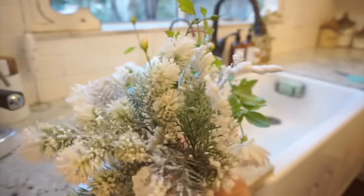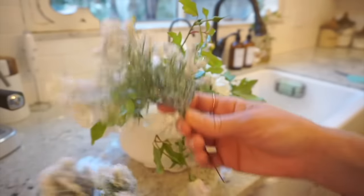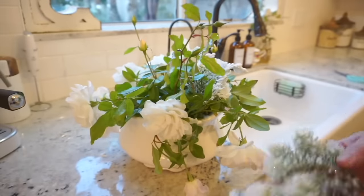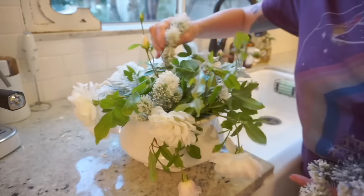Now that I have my iceberg roses placed in this container, I wanted to add a little more of a Christmas look to this. So I'm taking some of my floral picks of pine and just filling them in the empty spaces.